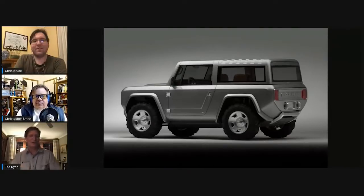And then boom, Bronco's gone again. So it took them nearly 20 years, but they finally got it back. There was a little bit of that at Ford at the time.